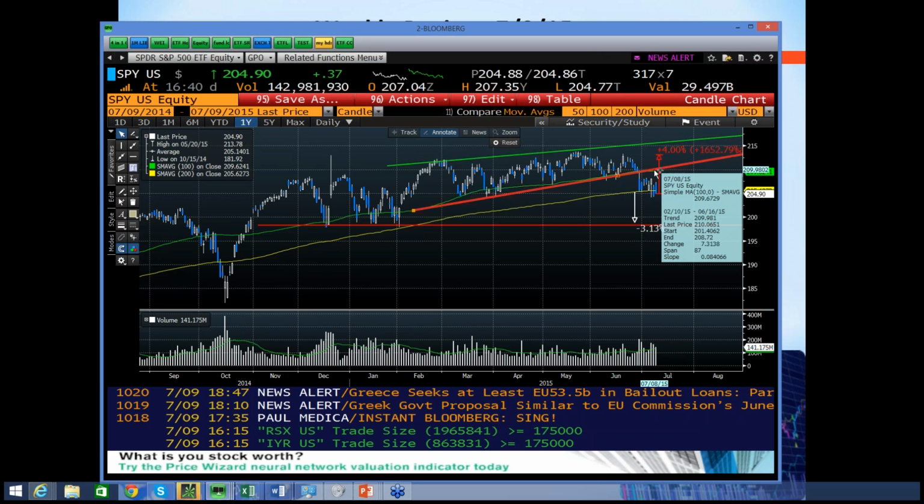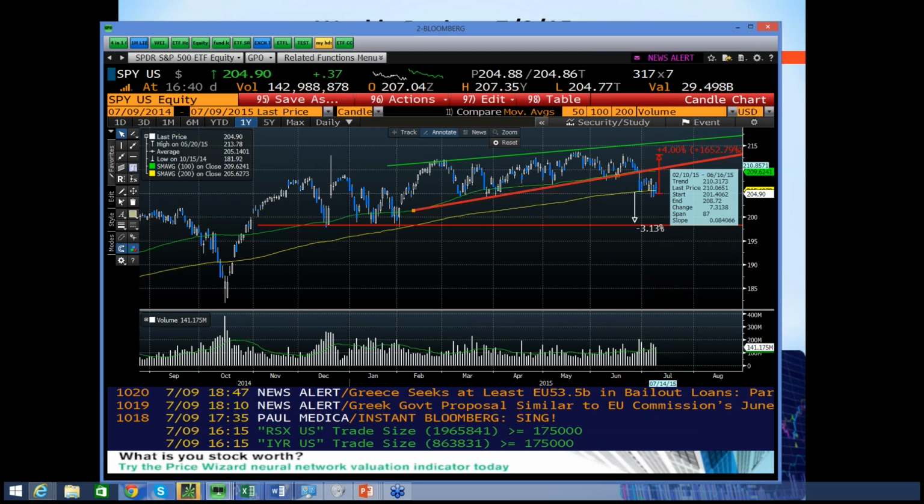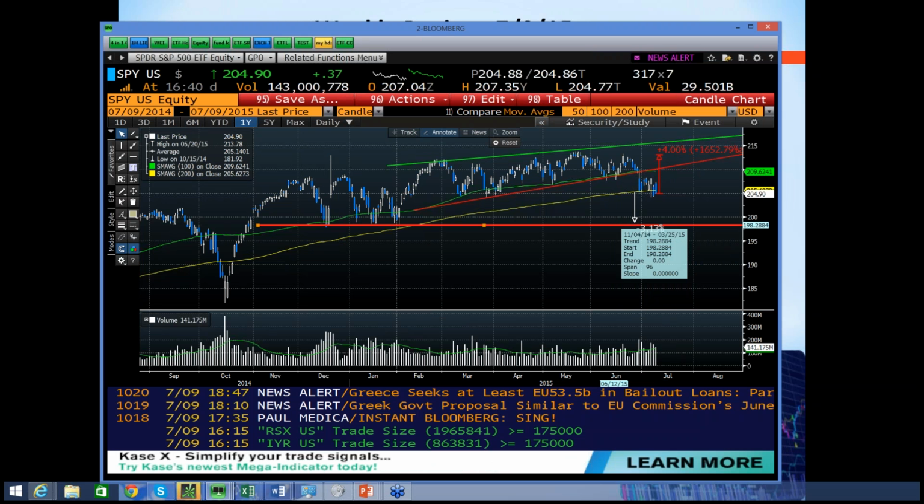And the 100-day would be the next, as well as this channel, which is very close to the green line, which is the 100-day moving average on this chart. So those are the next two areas of resistance. The next area of support, if we do manage to have further weakness, is right around this area, which is down about another 3%. So not a huge area, but we're kind of stuck in the middle right now.